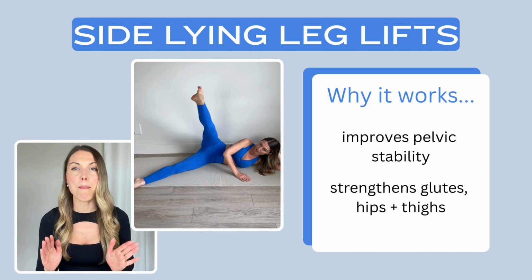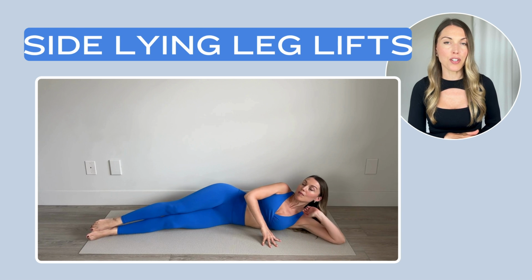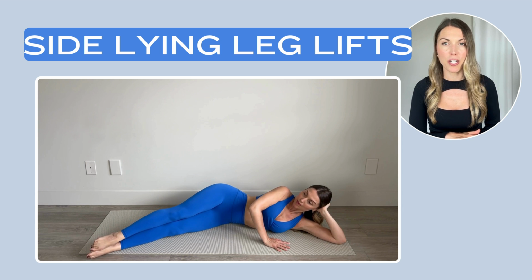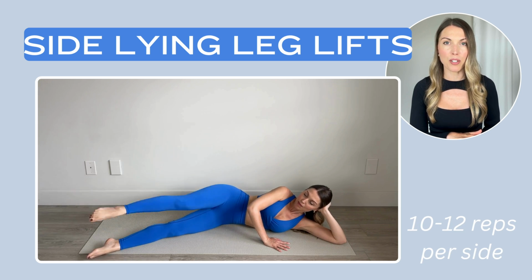Sideline leg lifts are amazing for improving pelvic stability and strengthening your glutes and thighs. For this exercise, you're going to want to lay down on your side body, propping your head up on your hand or your outstretched arm. Point the toes, stabilize down through the lower leg, and lift and lower the top leg with control.